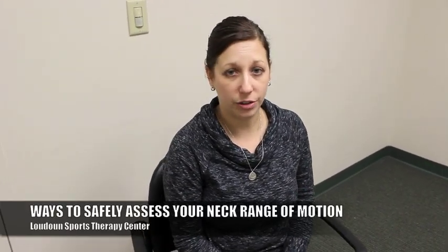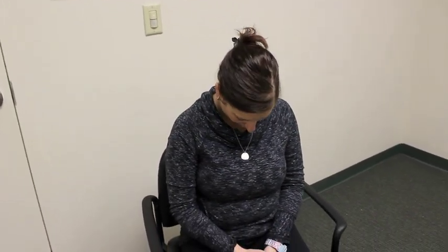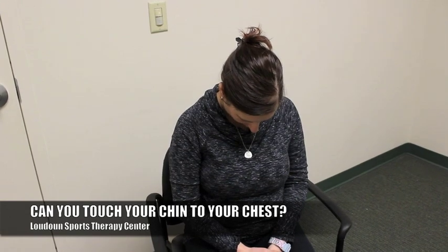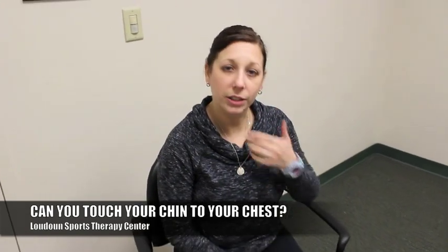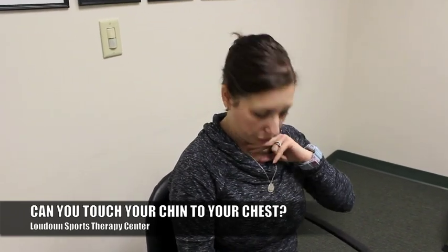So if you're interested in assessing on your own as far as your neck is concerned, the easiest first thing you could do is just assess the range of motion of the neck. These are the different movements you can do. First one would be chin down towards your chest to see how far you can go. Ideally, your chin should touch your chest. If you have anything between 1 and 2 fingers between that, that wouldn't be normal.